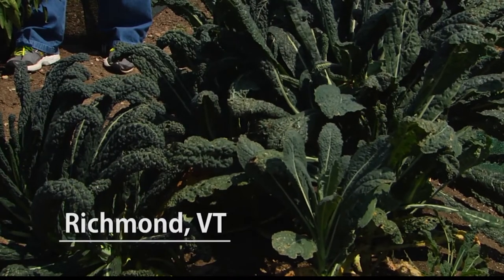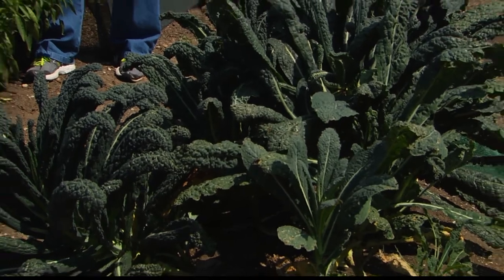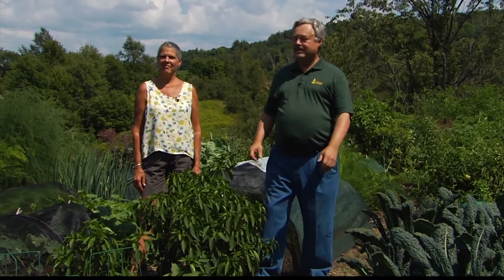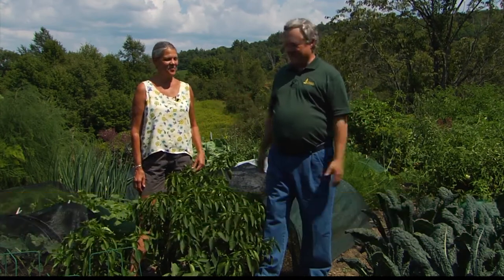Today we're back in Richmond at the garden of Kathy LaLiberté to see in August what's still growing and what's ready for harvest. Thanks so much, Kathy, for having us back here. You bet, Leonard. This garden looks gorgeous other times of the year, but now it looks like the peak of production. There's a lot of food in this garden right now. So let's talk about some of the things we have here.